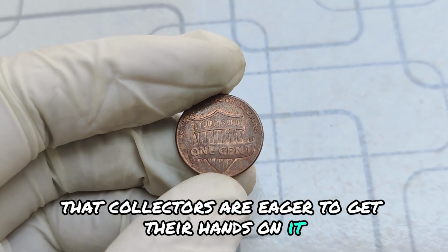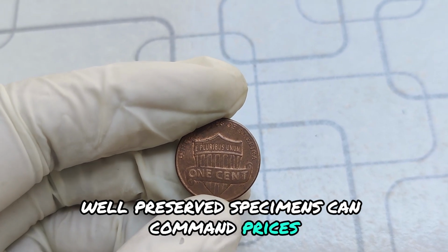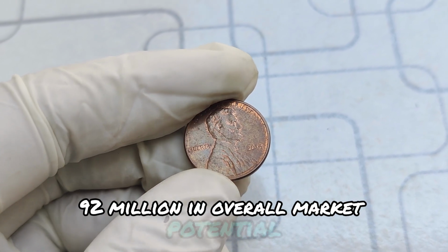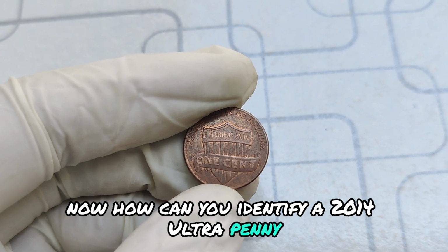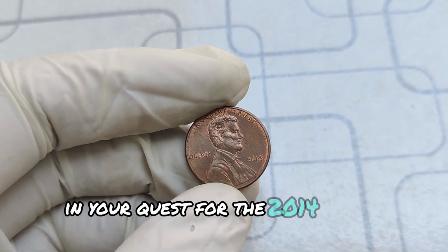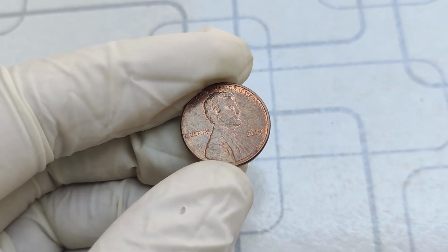Speaking of value, let's talk about how much the 2014 Ultra Penny is worth in today's market. You might be surprised to learn that this little coin has been valued at a staggering $292 million. Yes, you heard that right. But you might wonder, why such a high value? The rarity of the coin, particularly those with specific mint marks, plays a crucial role. Certain conditions, like being uncirculated, can also significantly increase its worth.